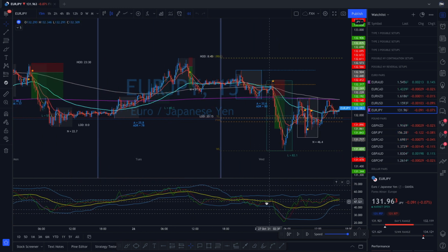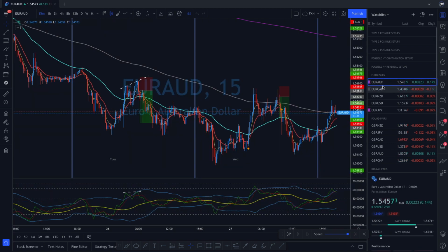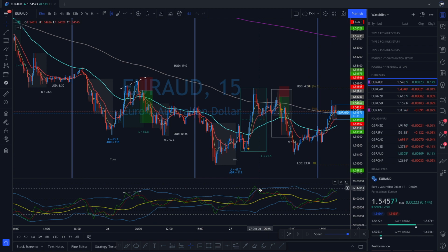You could see on the TDI bouncing off the 50 as well. So you have everything there. On Euro AUD, if we go back, there's actually divergence as well on the TDI. You can see the first leg here is high, second leg is lower, while these two spike up to be even. So you get some divergence there as well. So that helps us with the entries and confirmations.